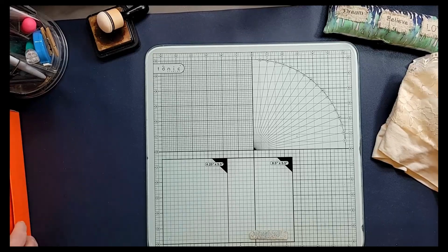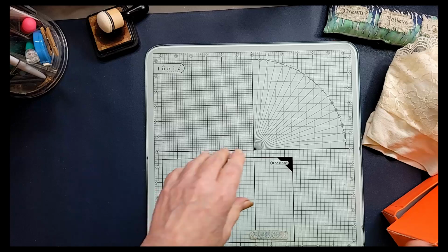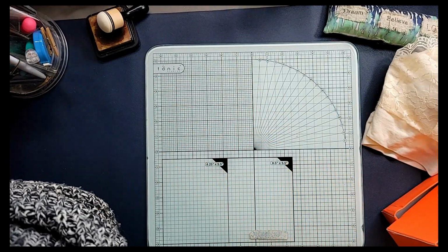So, yeah, and I was very pleased when I seen how nice they really were. They were almost nicer looking. They're nicer than what they look like on the site.